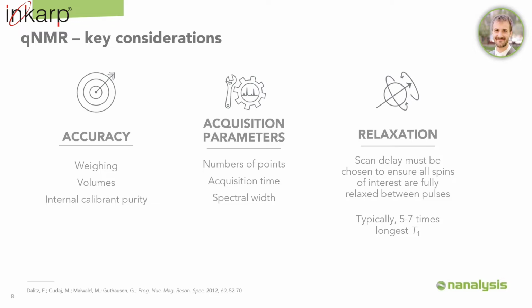This is achieved by determining the T1 values of the signals of interest and selecting a scan delay of approximately 5 to 7 times the longest T1, typically. Even though the scan delay is technically an acquisition parameter, I've given this its own section because of how important it is. You cannot collect accurate quantitative data without first selecting the appropriate scan delay.